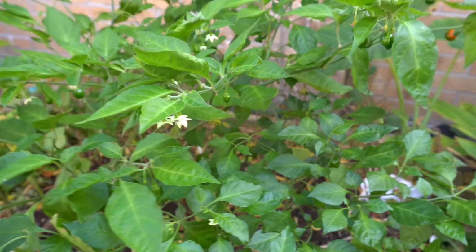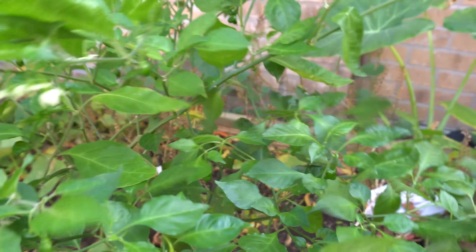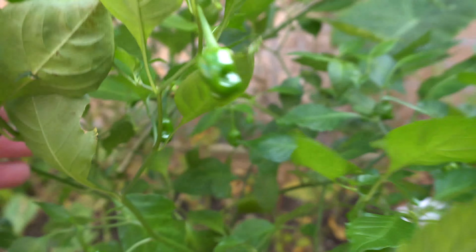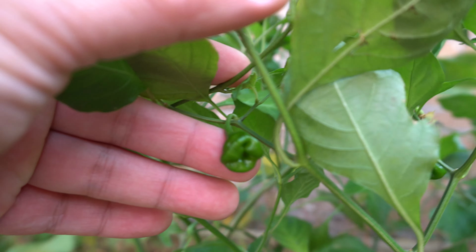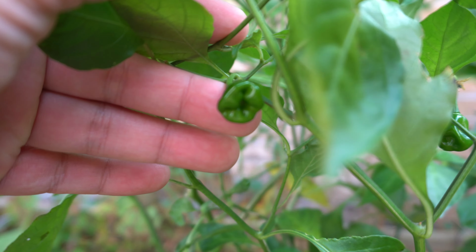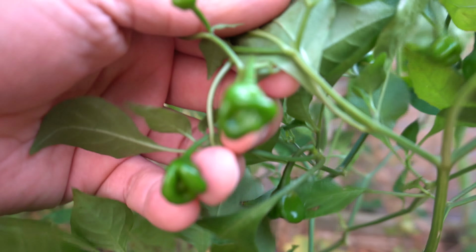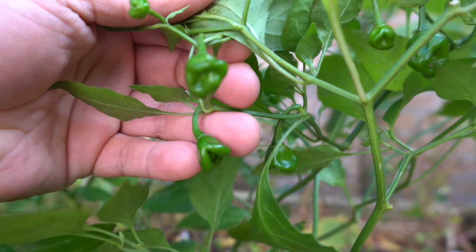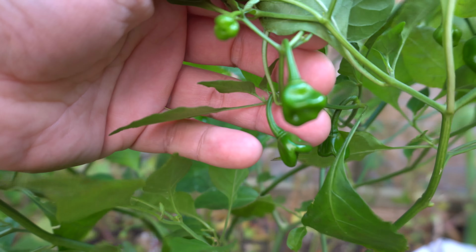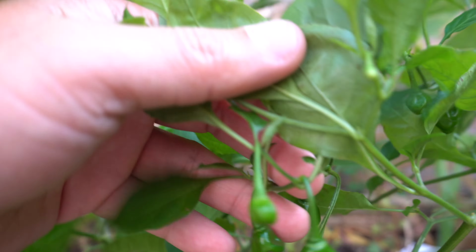Okay, before we go in, I just thought I'll give you a peek at the different variations of the pods this season. So you see here, these here, you see they have like a little indentation at the bottom, and there's some that look like my Starr hornets, but these here are much different. You see that? So I have 3 plants, and all 3 of them look a little bit different.